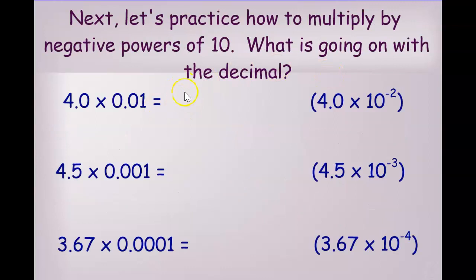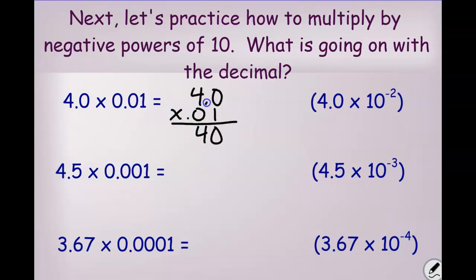Okay, so what happens if we multiply these guys? Well, I'm going to throw my 4.0 on top there. I'm going to multiply it by 0.01. So 40 times 1 is just 40. And then I end up with 1, 2, 3 moves, 1, 2, 3 moves, fill in with 0.